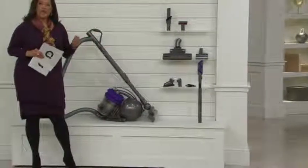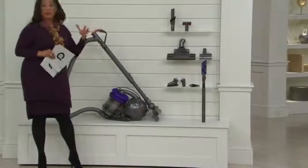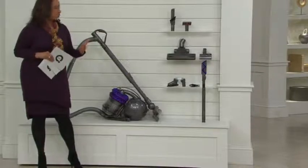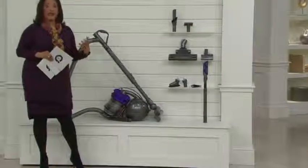People usually are in one camp or another. We're going to talk a little bit about who prefers which one. Whatever choice you're making, you really are getting Dyson performance and premium performance and 6 easy payments.